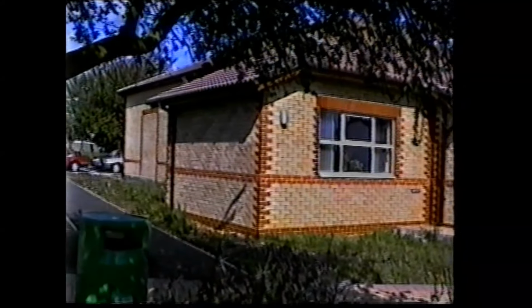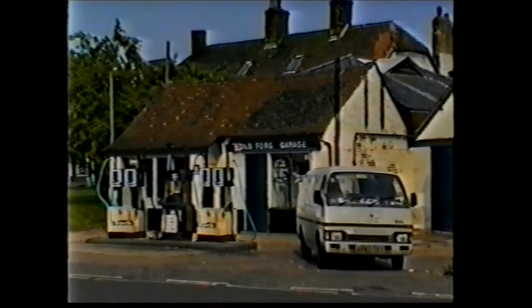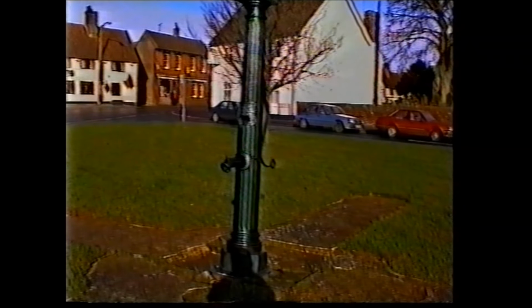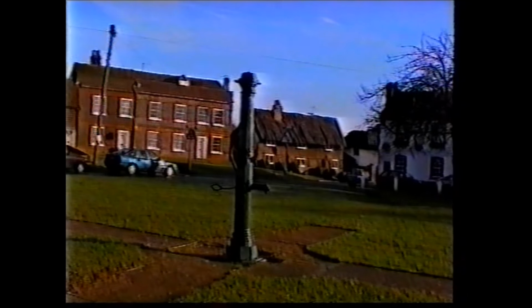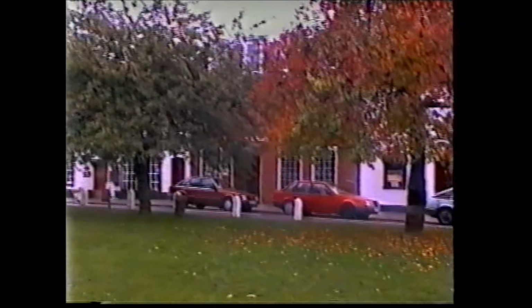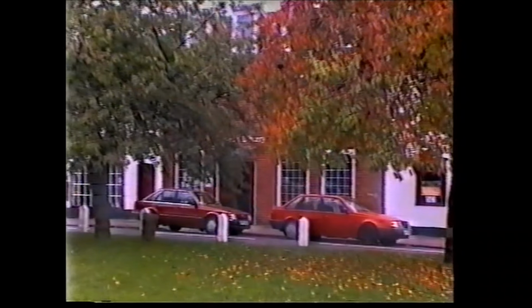Back on the green, the old forge garage. Ivor Pett, who ran this garage, was one of those who helped in the making of this video. The pump is a favourite landmark, at one time the only source of water for many houses around the green. Almost hidden by cherry trees, the library is an important and popular resource for all ages.